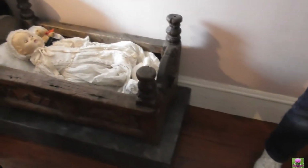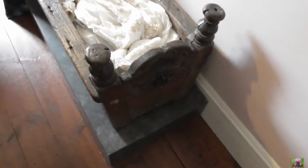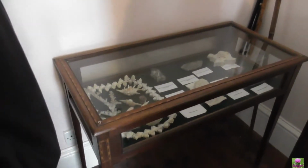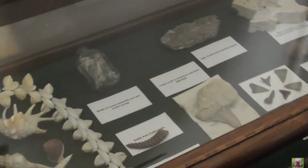This is the family history room. As the name implies, it's all to do with the family over the years. In this corner here, we have what they call a cabinet of curiosities. When you went on your travels in those days, you would pick up your bits and pieces, odds and ends, to bring them back to put on display. So you've got shells, fossils, and the fossil of like a map of Texas and all these sort of odds and ends. So it's quite a nice idea actually.